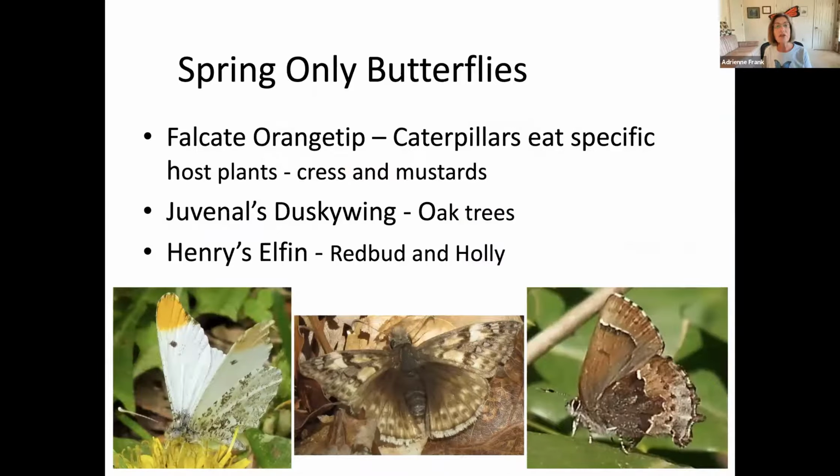Some butterflies only fly in the spring. So this orange falcate, which kind of looks like a cabbage white if you look really quickly at it flying by, a dusky wing, Juvenal's dusky wing, and a Henry's elfin, they all only fly here in the springtime.